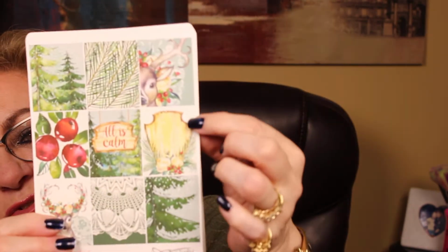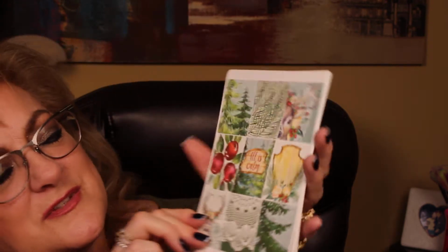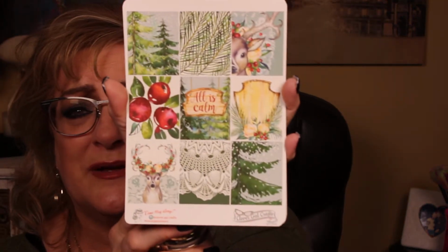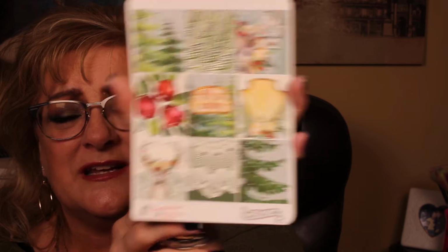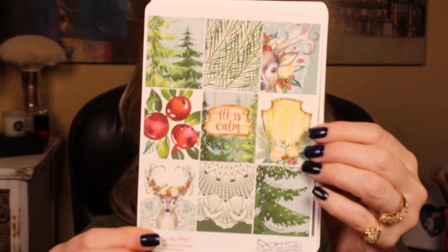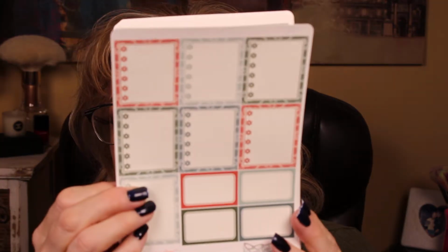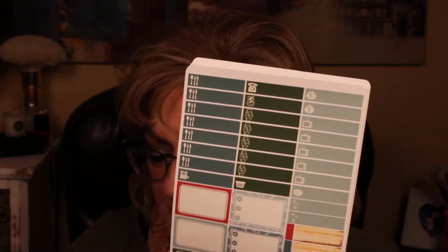Here's a beautiful shield. I don't know what the shield is for. I almost wonder if there was a hunter involved, that the head would be on the shield and that would be on the wall. I know that sounds terrible, but I don't really get it. But it's beautiful. I absolutely love this. And this is kind of just a woodland. It says Woodland Noel, but it's not just Noel. The colors are kind of muted greens and reds, but there's a brightness to them.